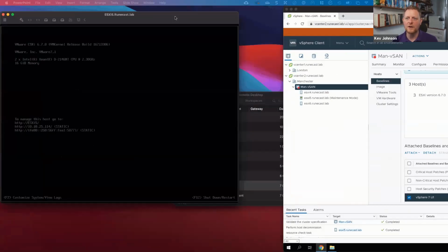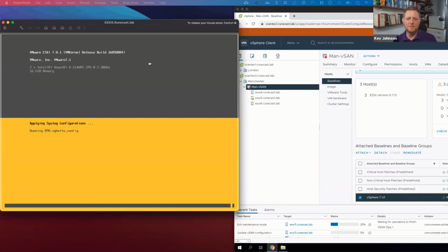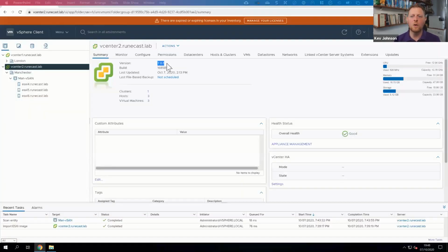So here is my ESXi host. It's shutting down. It's actually booting up now with ESXi 7, and we're booted. That process does not work that quickly, but I just wanted to show you one of them. I'm not going to make you look through all of them, but they'll come back up. They'll be running vSphere 7.